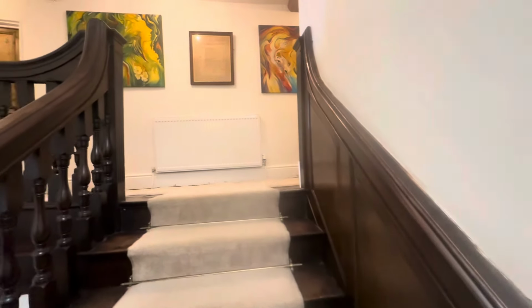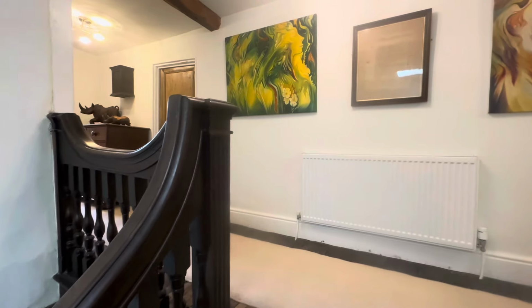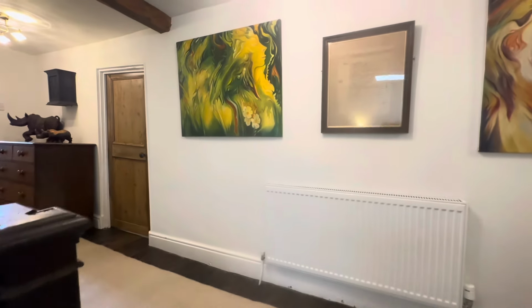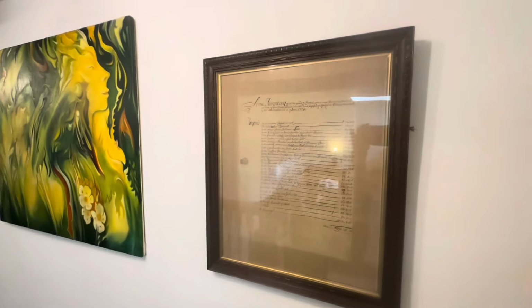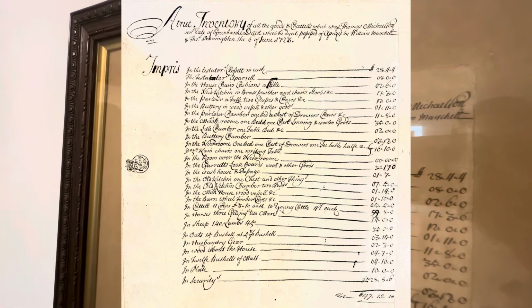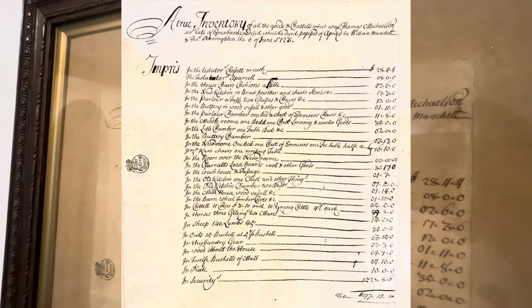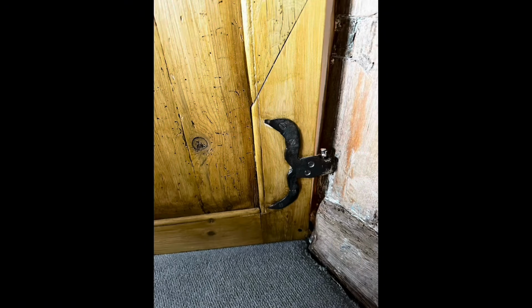Here at the top of the stairs you will find a framed document from 1723 titled A True Inventory of All the Goods and Chattels of Thomas Michelson, late of Greenbank. It mentions both old and new kitchens and rooms, as well as cows, sheep and horses. We've retained many of the original bedroom doors, and here you can see hand-forged door brackets which hook onto wall hinges, just like farm gates do today.